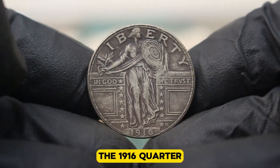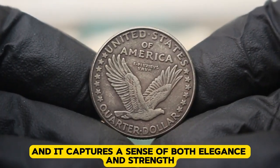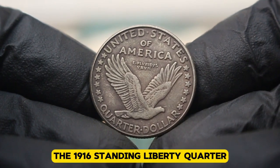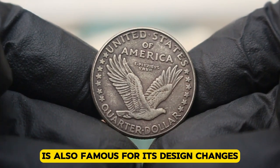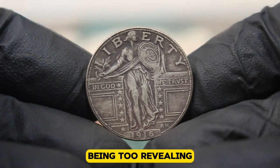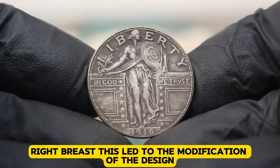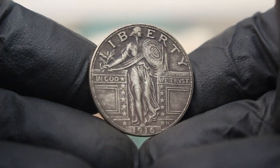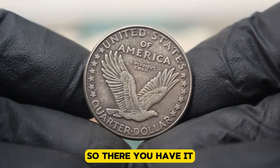The 1916 quarter is part of the early 20th century coinage, and it captures a sense of both elegance and strength that was symbolic of the nation at the time. The 1916 Standing Liberty Quarter is also famous for its design changes. After its release, there were concerns about the image of Liberty being too revealing, as the original design showed Liberty's bare right breast. This led to the modification of the design, and by 1917, the quarter featured a more modest version of Liberty. So, there you have it.